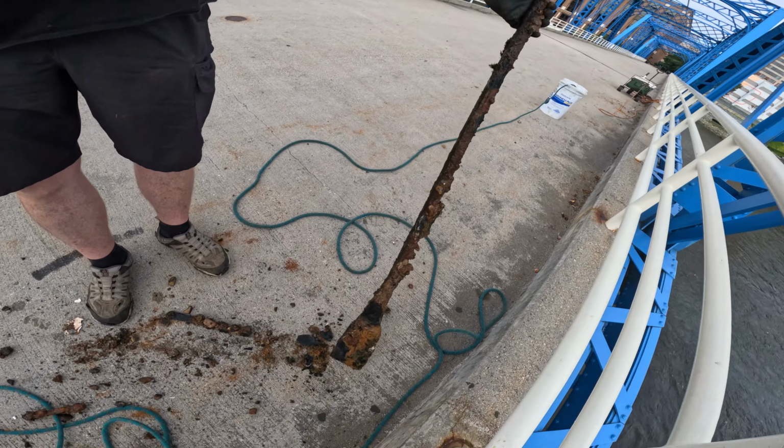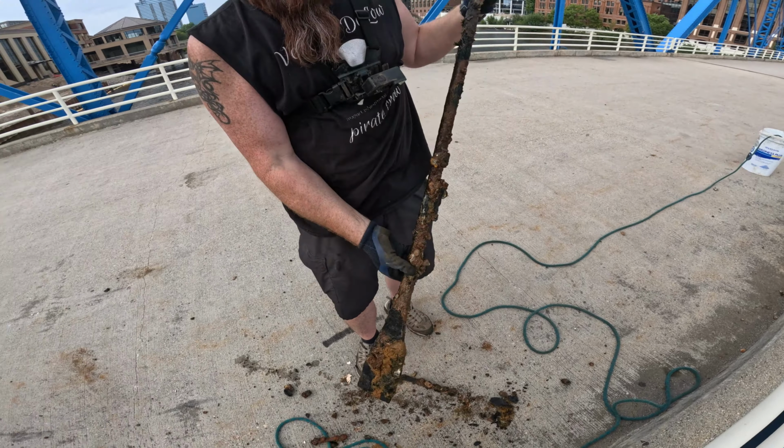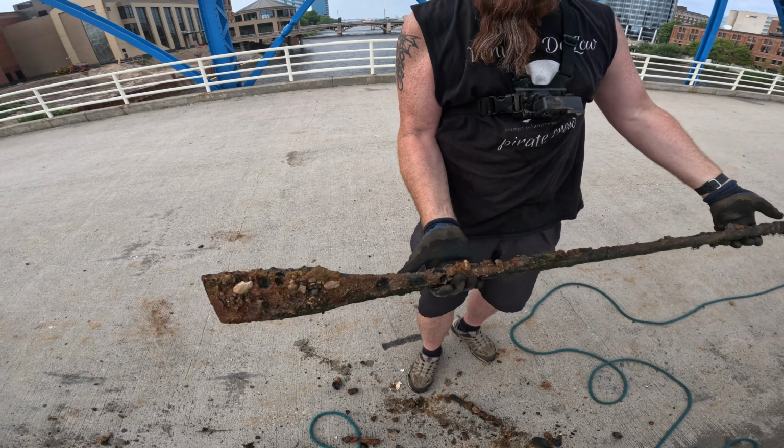I think that's cooler than a rifle if you ask me. Yeah, hold that up. It's a big old scraper end on that. Yeah, look at that right there. Man, it looked like a rifle hanging. It did. Fooled me too.